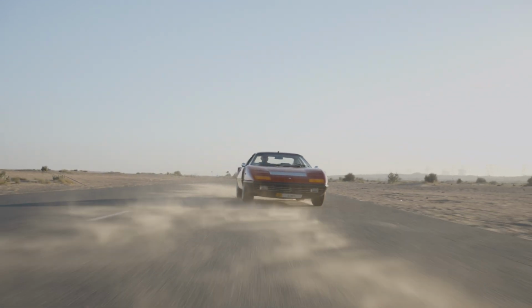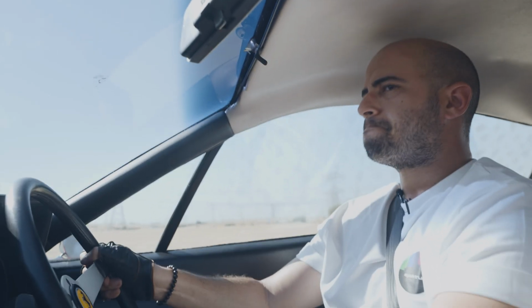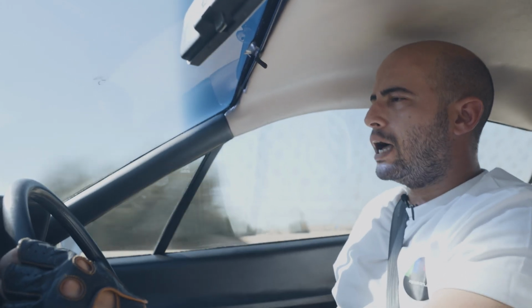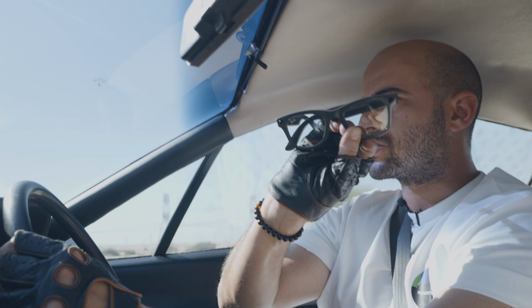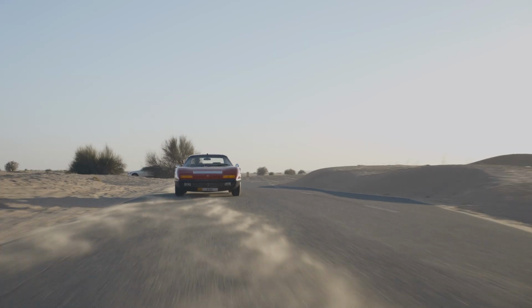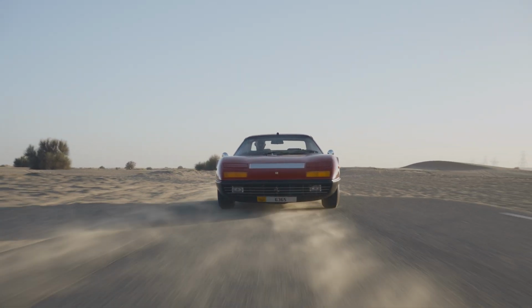As soon as I got into this car, I had a chat on the phone with the owner, hands-free, of course. And while I was talking to him on my glasses, the first thing I said to him was, good Lord, this is much lighter than the 512BB, which came afterwards. You feel it immediately.